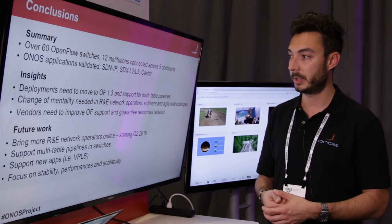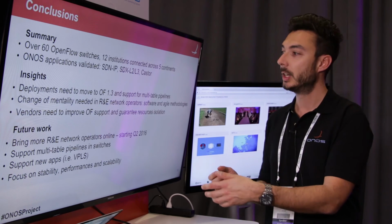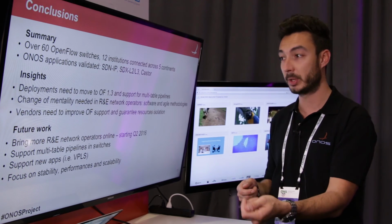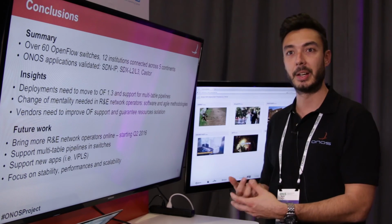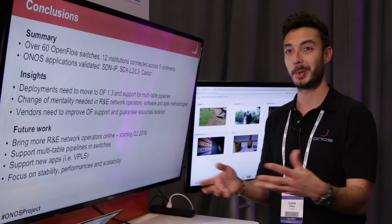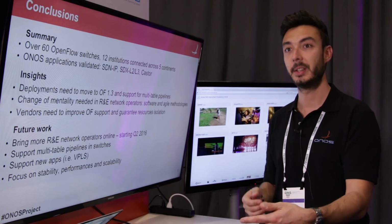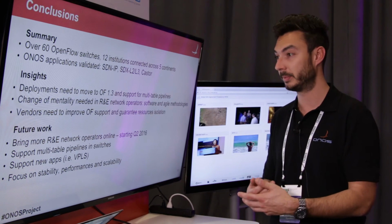We are moving the ONOS intent framework, which is a fundamental component of ONOS, to use the multi-table pipelines, meaning more performance and more scalability. Research networks claim to be like Google or Facebook, but they still don't have the agility to be like those guys, so they have lots of work to do to improve.